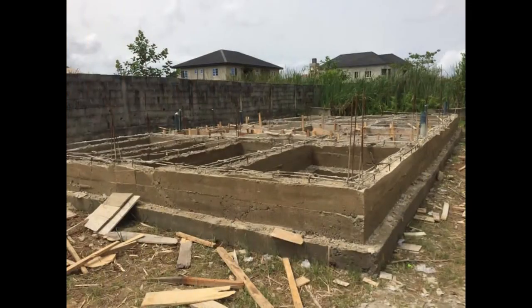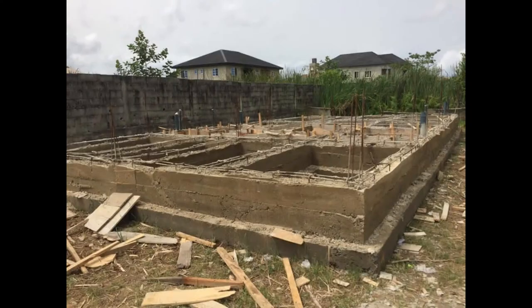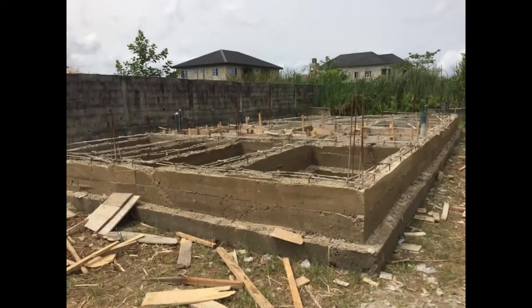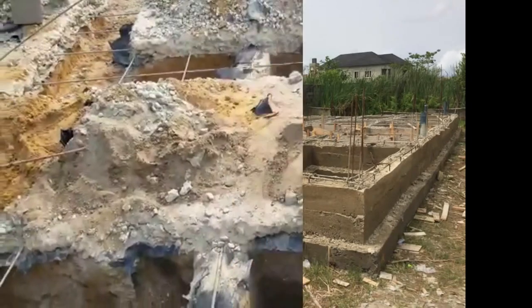The previous owner sold to the owner. Look at that. As you can see, it's a giant project done there, but life was very cruel to the owner and he had to sell it. Even the money he sold it for, he doesn't realize it. We don't pray for that to happen to any of us, but you can see that was what was underneath. That was what was there. But we excavated everything. We dug everything.